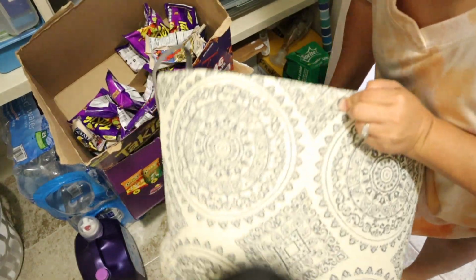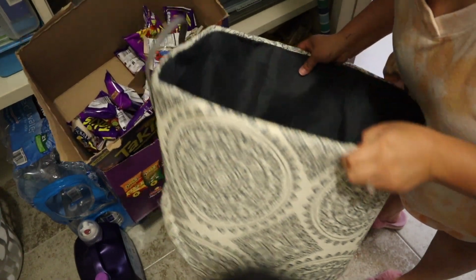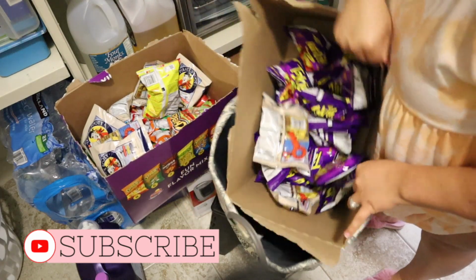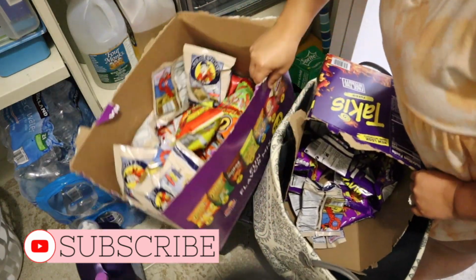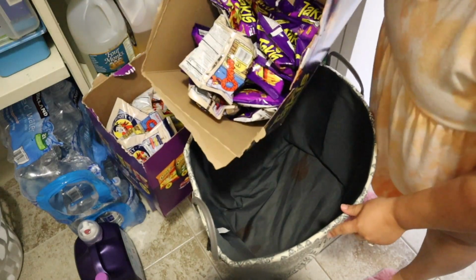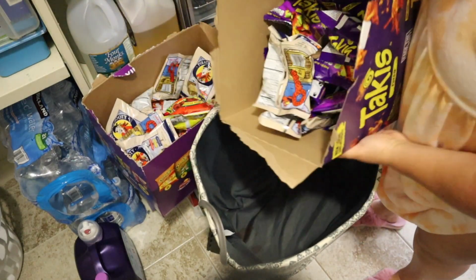So this might be overkill. This is huge, but I want to get all these boxes of chips out of here. Like there's one, two, there was three. My husband must have emptied it out, but I'm going to put all the chips in here and just have one basket.